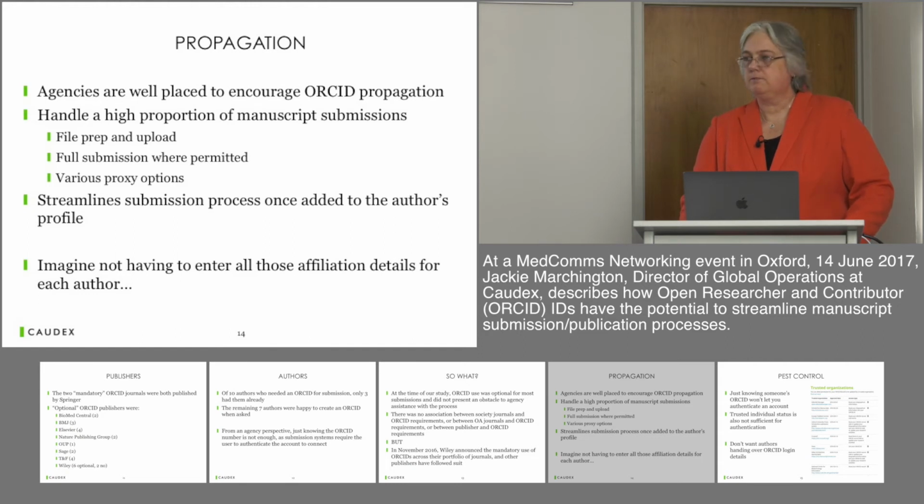ORCIDs can streamline the submission process because once it's associated with the author's account for that journal, then you never have to enter it again. The information is pulled through. So once we've submitted to that journal once, we don't have to worry about getting details for the author again. And imagine not having to enter all those affiliation details for each author when you submit every time. We have one at the moment with 47 authors on it. I'm not looking forward to that one.